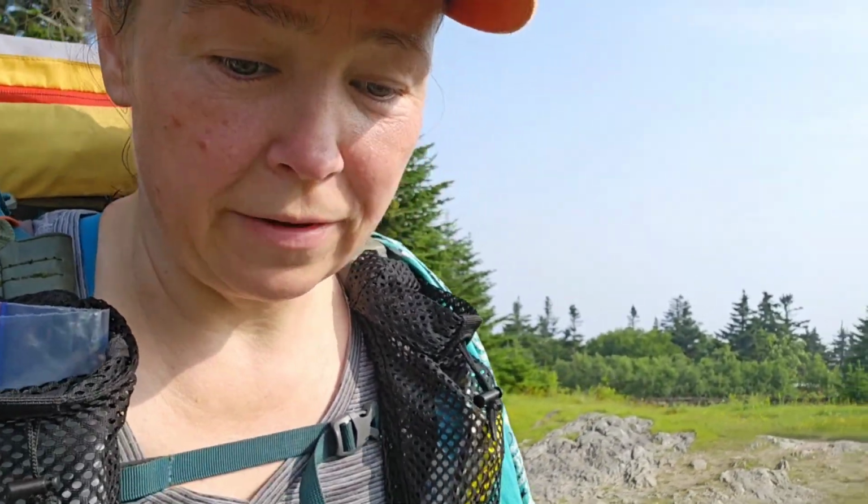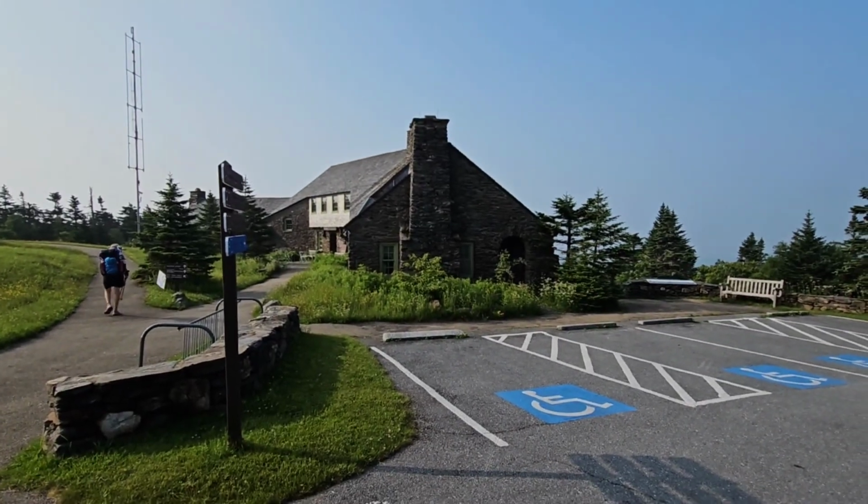So it is early yet before the lodge is actually open for breakfast, but we're gonna head over there and put our packs down and probably go up to the War Memorial, check that out. At least sit down. Oh, this is cute. This is the lodge.